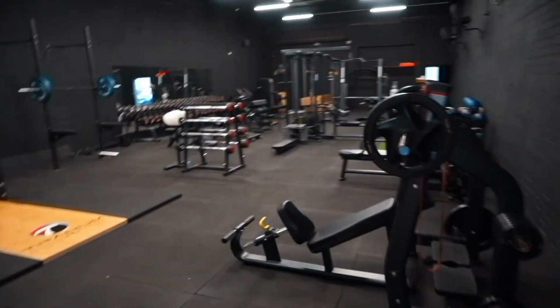So there you have it, guys, that's Feeling Active. Looking pretty good. It is a work in progress. Always constantly trying to improve, always constantly trying to renovate, add new stuff into the place. But from what it was initially and for what it is right now, a lot of good hard work and a lot of creative thought.